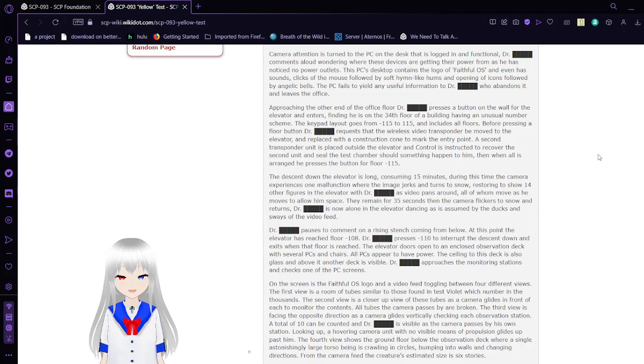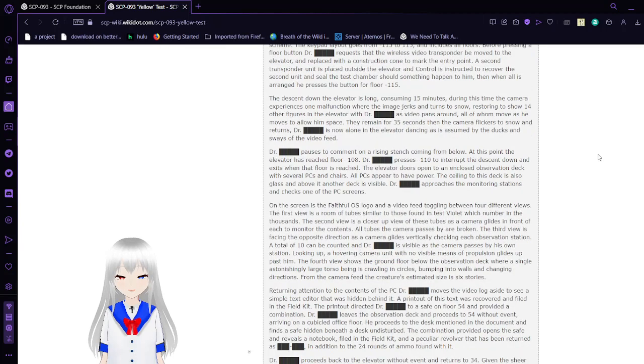The elevator doors open to an enclosed observation deck with several PCs and chairs. All PCs appear to have power. The ceiling is also of glass, and above it, another deck is visible. Dr. Blank approaches the monitoring stations and checks one of the PC screens. On the screen is a faithful OS logo and a video feed toggling between four different views.